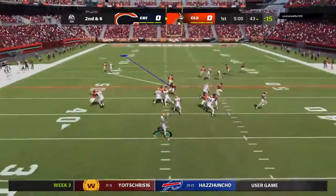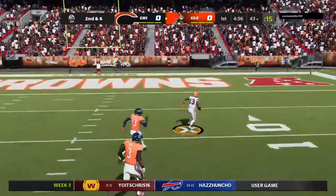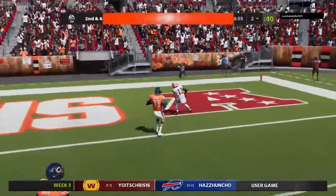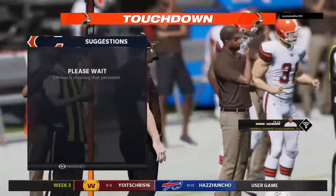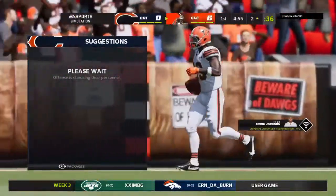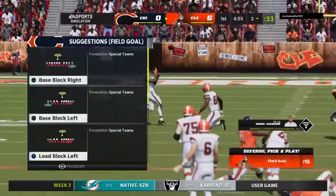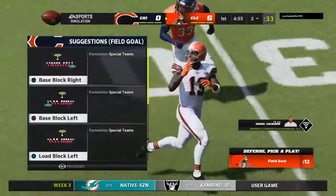Play action now. Here's Mayfield. He completes it to Beckham. And all the way in. Touchdown, Cleveland. Browns on just two plays have taken the lead.